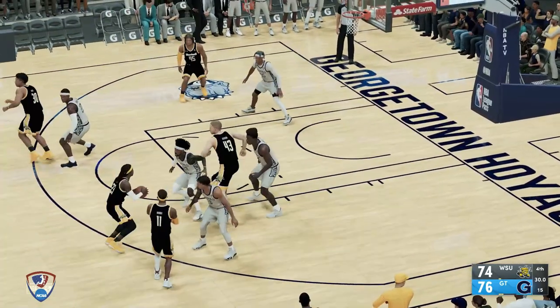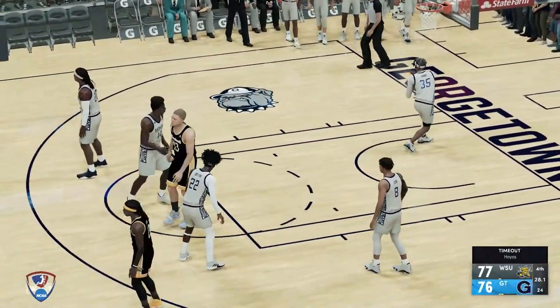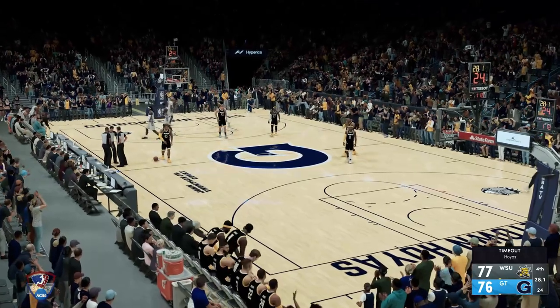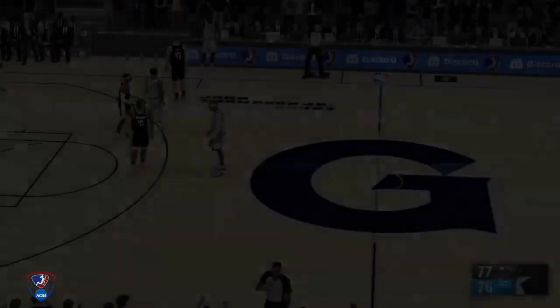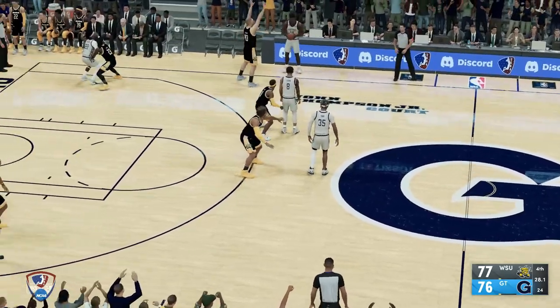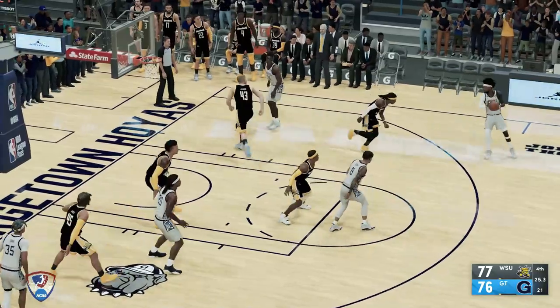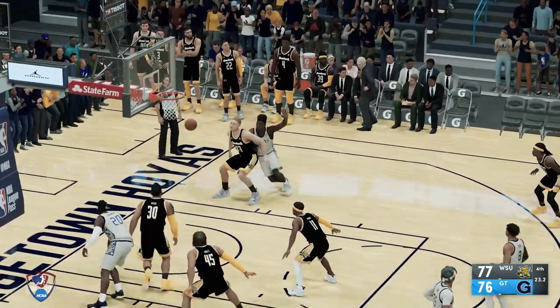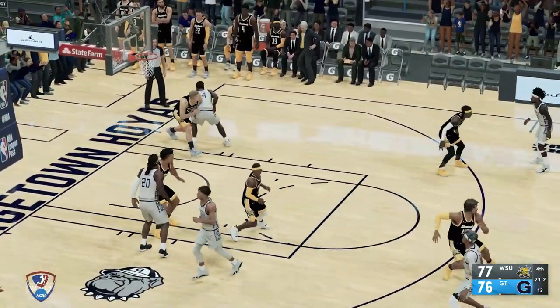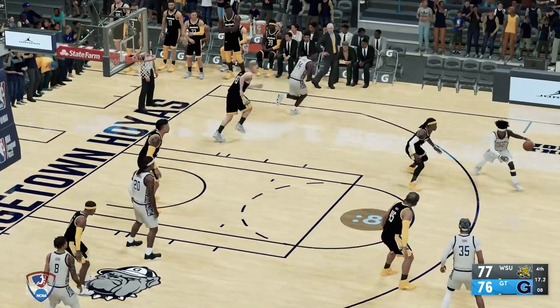J.J. Harris giving up the double G. And Wichita State, they have to do something this time. I believe Givens has ice water running through his veins in the second half, Mr. President. That's a big shot, 77-76. That was a huge shot. Maybe the biggest one in his career. How about the big rebound right there by Jimmy O'Brien?